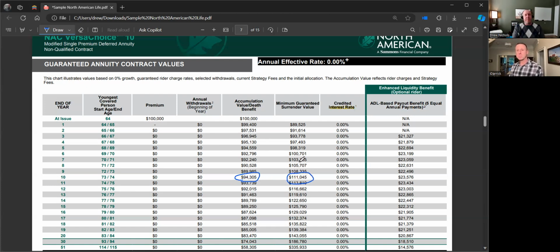We're talking about an apocalyptic scenario here. I'm going to go to 10 years, because that's how long you're married to this investment. So at 10 years, are they going to get 94 or are they going to get 111 if they just cash out the investment? It's as simple as you get the higher of the two values. And you'll see on the next page where it backtests the previous 10 years and gives you an example of what this product would have done in the previous 10 years.